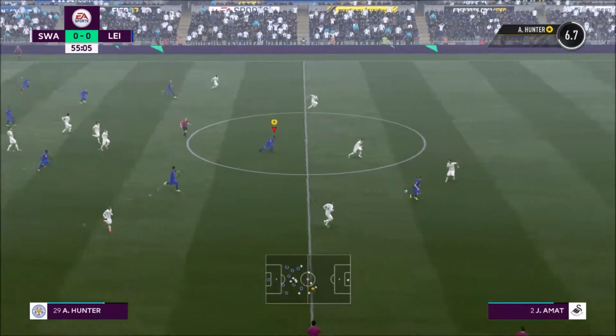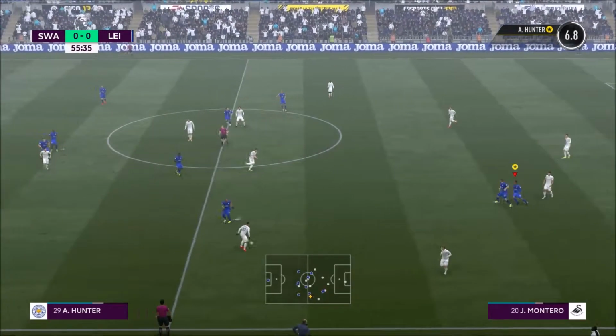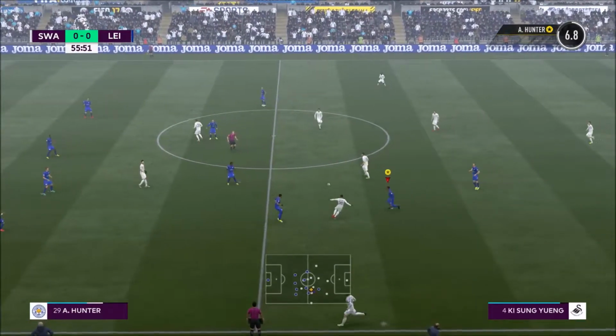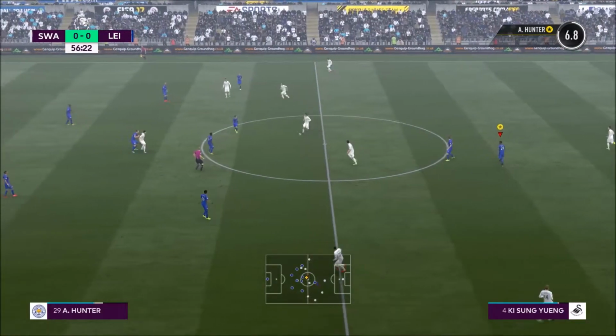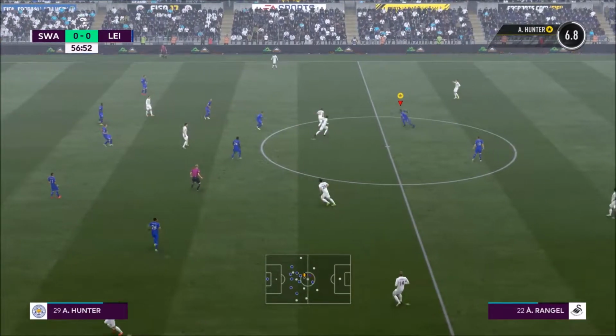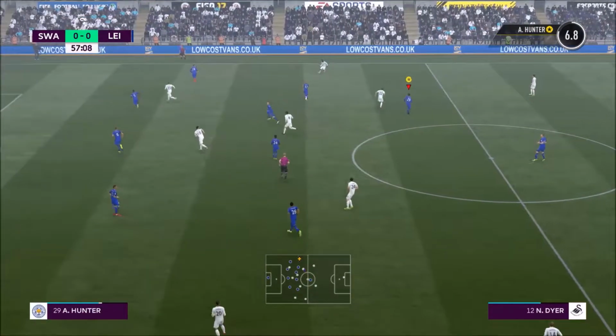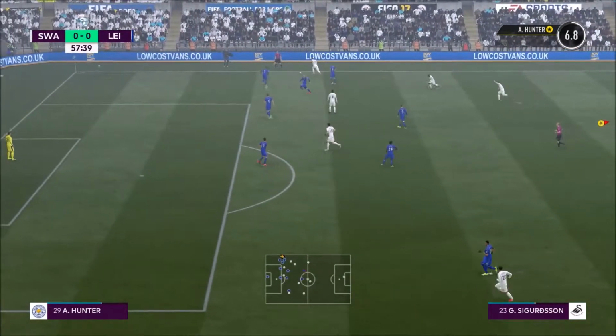Hunter. Now, this could be interesting. Pushing numbers forward in this counter-attack. Well, they've lost an opportunity here. Trying to break. Rangel. Good forward play from them.